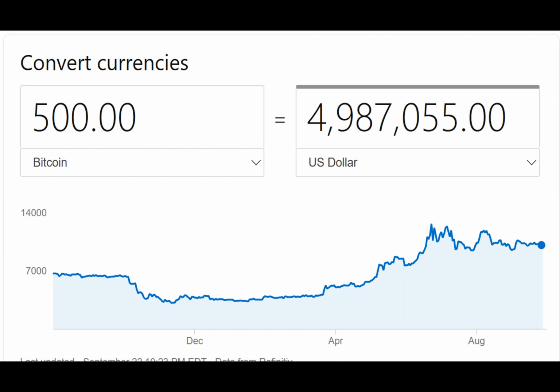That's 1 Bitcoin per machine, right? 500 machines get affected, it's 4.9 million. So hopefully you're going to be interested in negotiating, because I don't know many hospitals that can write that check, and I don't know many cyber liability insurance policies that are just going to blindly go, yep, here you go, a $4.9 million check for you.